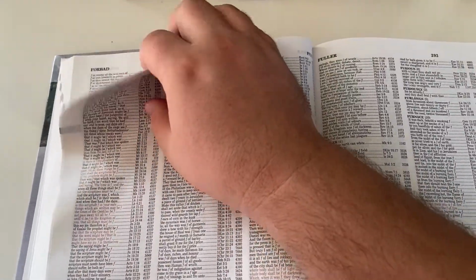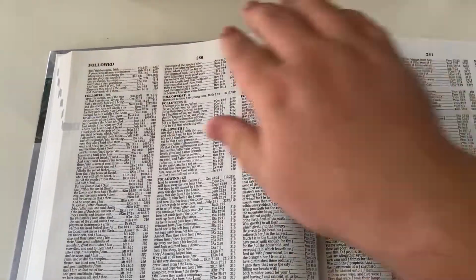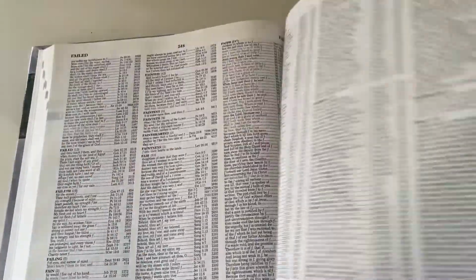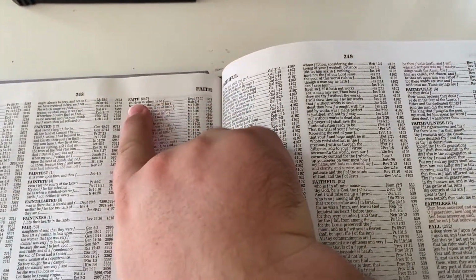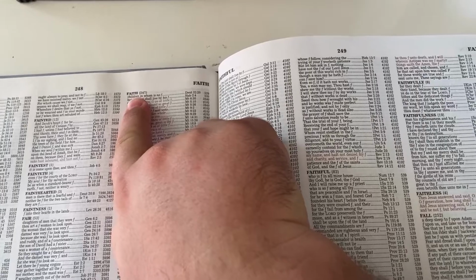Simply open the concordance to the first letter of your word, much like a dictionary, and find the word faith. From here, you can scan down the verses until you find the one you were looking for, in this case, Mark 11:22. Yeah! We've found our verse!